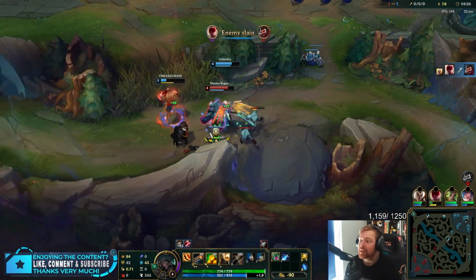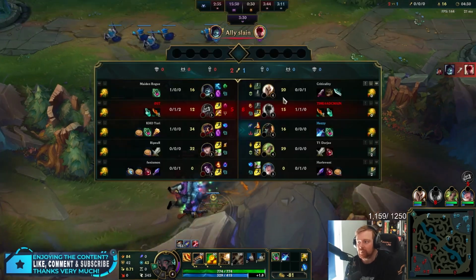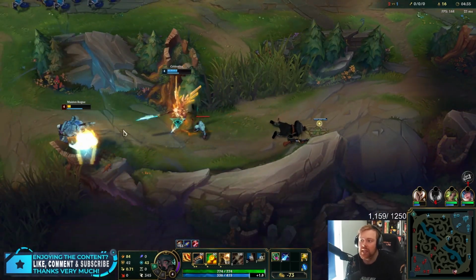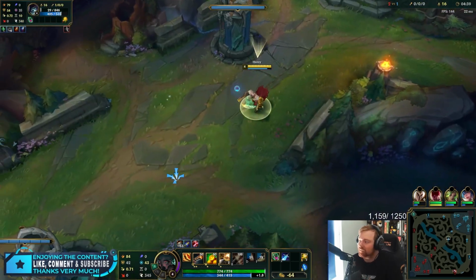Lee Sin does end up getting 1 kill, and then he makes a mistake here. He can run away. He doesn't run away. I don't know why he doesn't, because the Yorick doesn't have flash. He can't just flash on top of the Lee Sin and Q. He's running Ghost Yorick, so it's not like he could have really got to that Lee Sin, unfortunately.